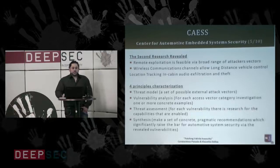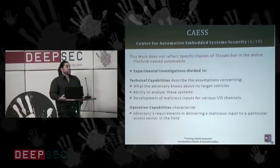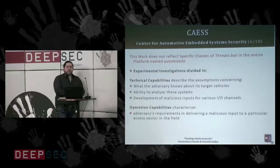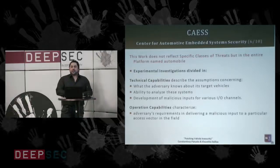So, this work does not reflect specific classes of threats, but the entire platform named automobile. We can see that the car has a very wide range of attacks that can be made against it. The main aspect is that vendors have a tendency to put services on top of the cars, services that are not implemented on a secure platform. This means we have the hype to put the car on the cloud, to put web services on the cloud, regardless of what is happening down at the core.